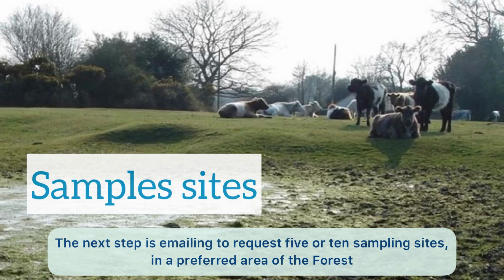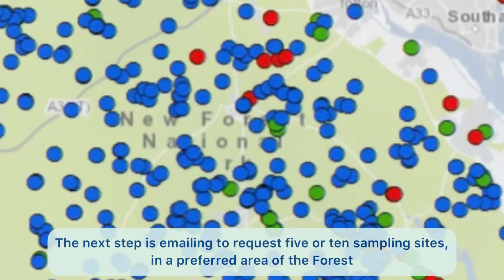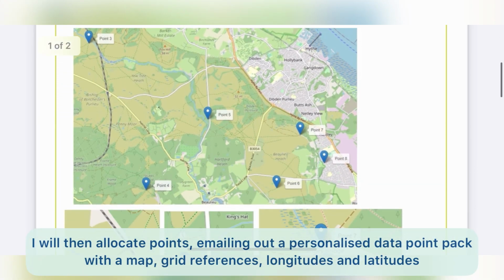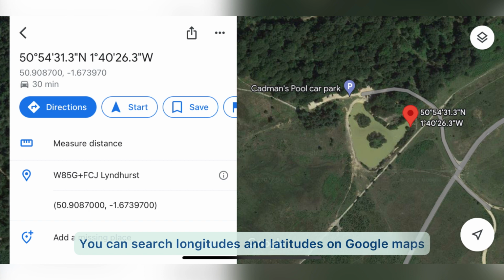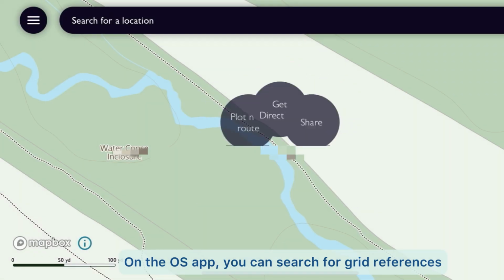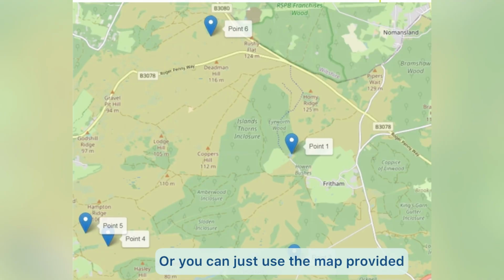The next step is emailing to request 5 or 10 sampling sites in a preferred area of the forest. I will then allocate points, emailing out a personalised data point pack with a map, grid references, longitudes and latitudes. You can search longitudes and latitudes on Google Maps. On the OS app, you can search grid references, or you can just use the map provided.